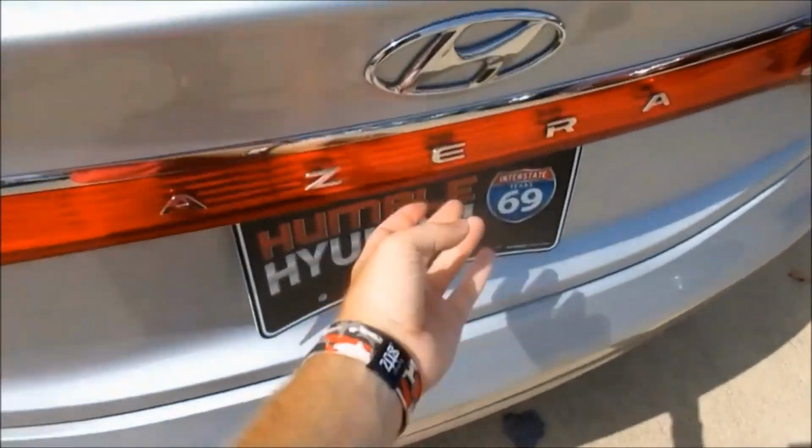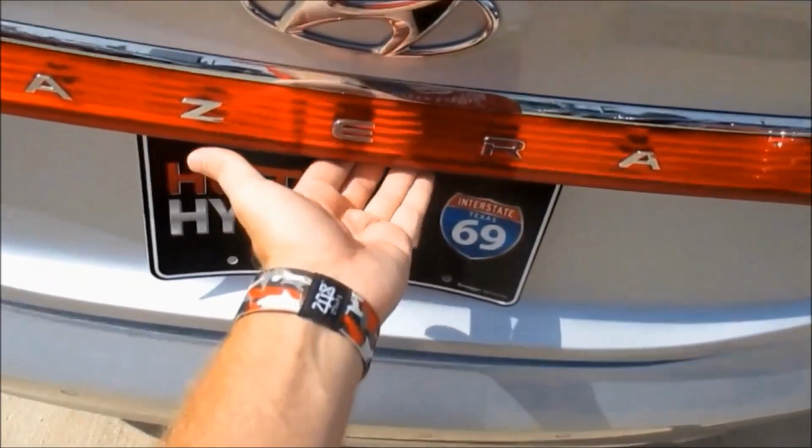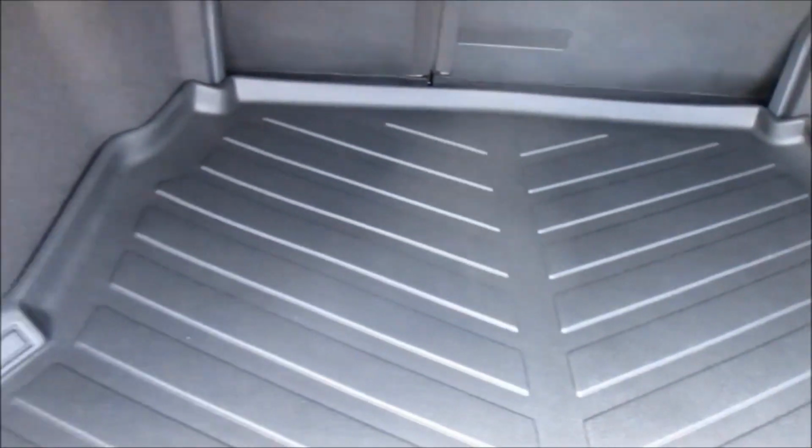Now you can open the trunk via the proximity key or just simply by the touchpad underneath the Hyundai logo. And one of the things that will definitely impress about the Azera is its trunk capacity. As you can see, this one here has been outfitted with the Hyundai specific Azera logoed all-weather floor mat, but you don't have to have that if you don't wish. The rear seats are 60/40 split fold, accessed through these small pull triggers here. Very simple.